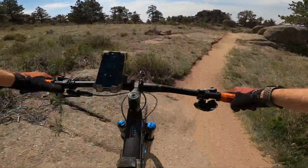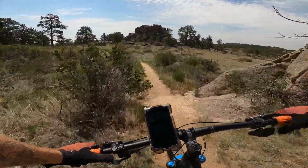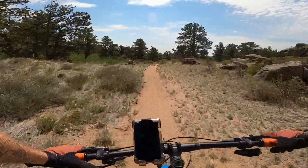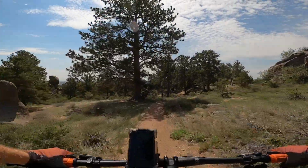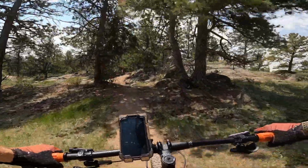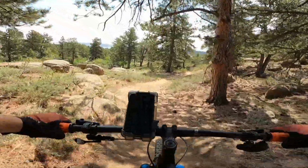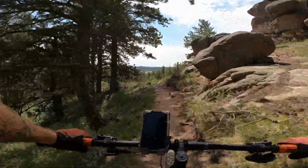Okay, let's take the view line here. There we go. I remember the first time I rode this, probably about 6 years ago, and I just got slaughtered. A lot of the features I couldn't roll. I wasn't confident rolling. And this is just a great little confidence builder when you start cleaning features and you can really appreciate your progression.